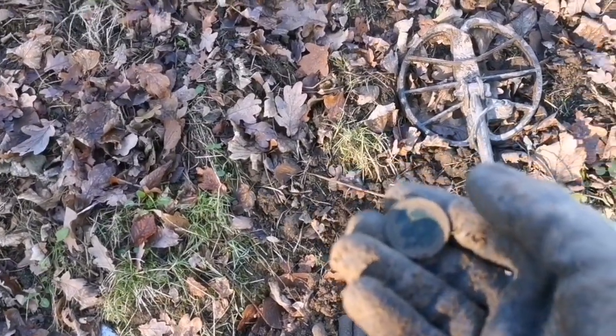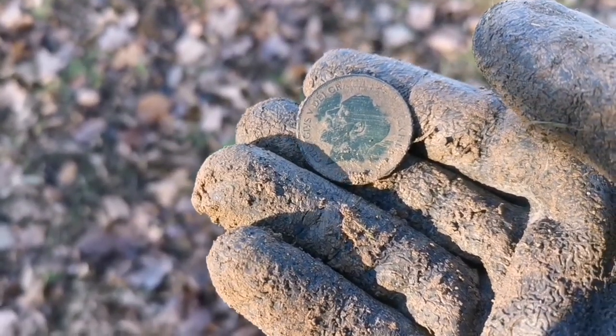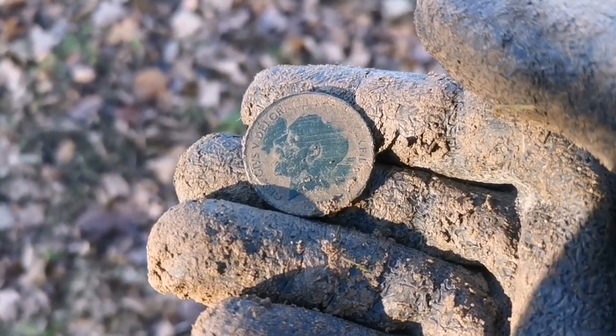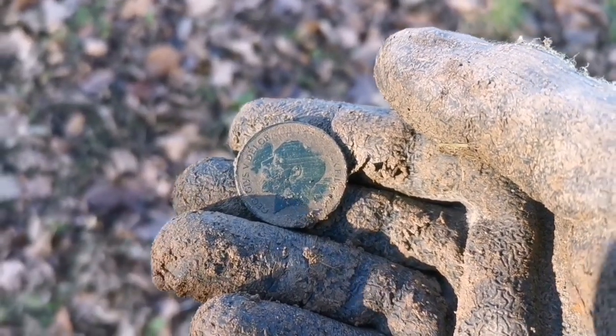Well, the annoying thing is my headphones have died, so you can hear the beeping of the machine. But the good news is I found my first coin, which is a George V penny. Get that cleaned up later on. Should be able to see some more detail. Not overly exciting, but it's a coin, and a coin is a coin. Indeed it is.